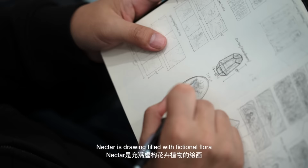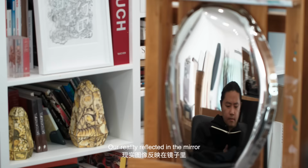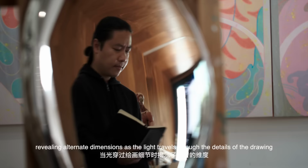Nectar is a drawing filled with fictional flora. Pollen collected from these flowers creates a type of honey that generates visions and alters reality. Our reality, reflected in the mirror, is transformed through the curving lines that bend and distort the image, revealing alternate dimensions as the light travels through the details of the drawing.